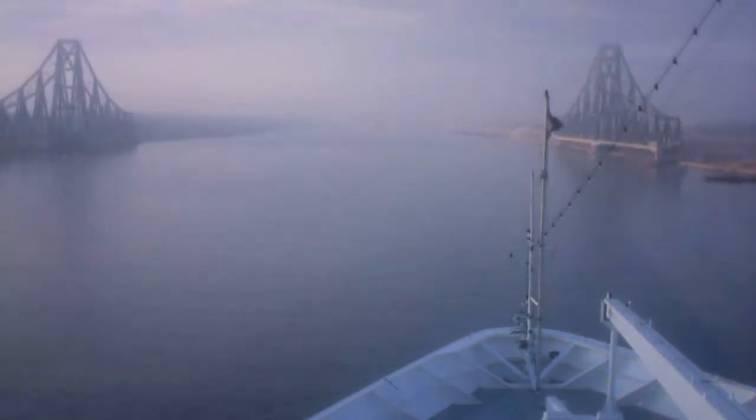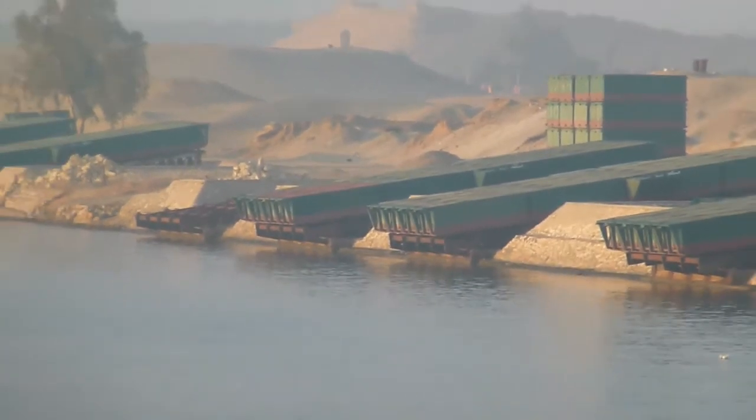Although morning mist limited visibility, we saw many military pontoon bridges along the banks, ready for quick deployment.